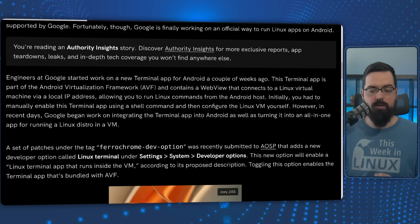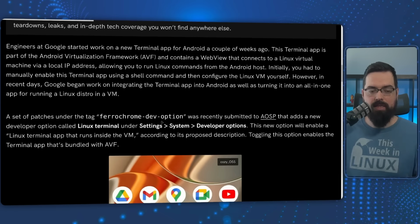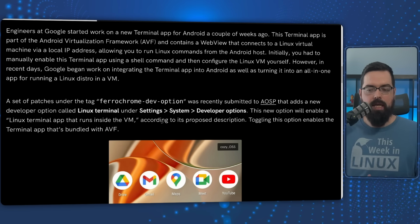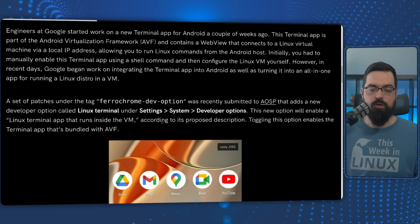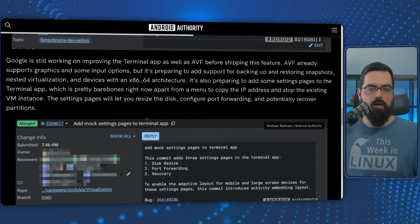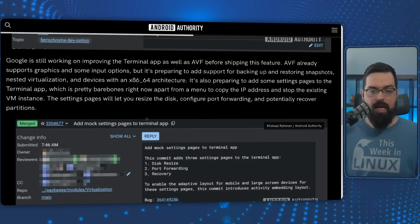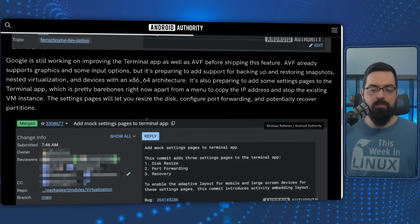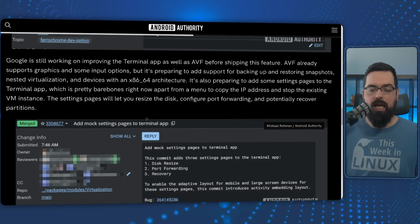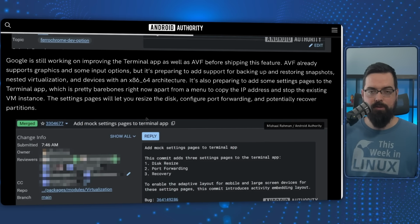It used to require some manual configuration to set everything up. But recently, Google has begun work on integrating the terminal app into Android as it is, as well as turning it into an all-in-one app for running a Linux distro in a VM, which is very, very interesting. Now, Google is still working on this terminal app to improve it, but it already has support for graphics and some input options. It's preparing to add support for backing up and restoring snapshots, and also nested virtualization and devices with x86-64 architecture. So there is a lot of interesting stuff here.